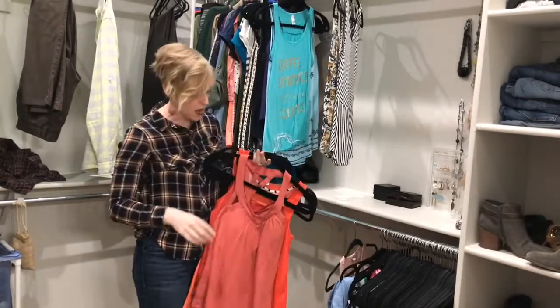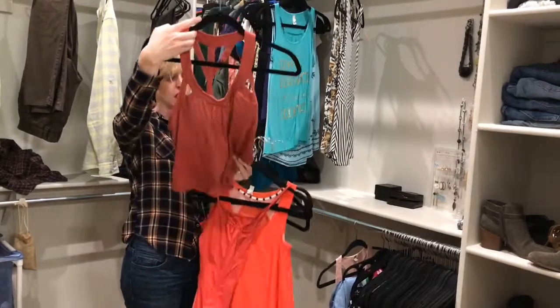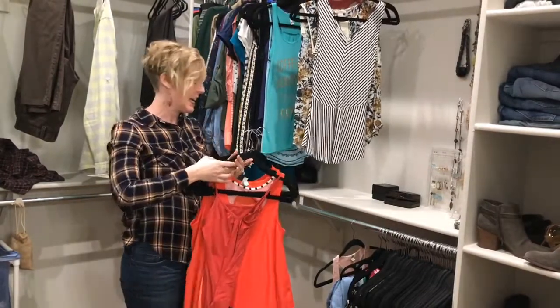I'm going to put it on my bottom hanger. This top I've had for about 5 years. It still is in good shape. I wear it a lot, category 1. Just going through like that and deciding.